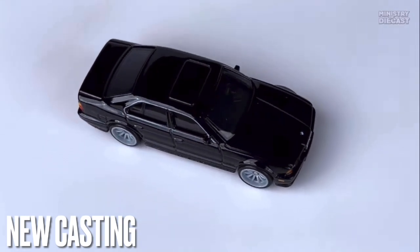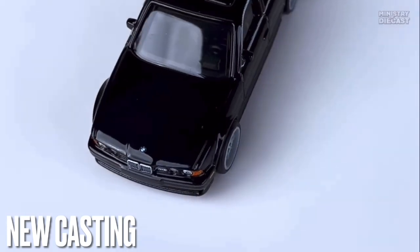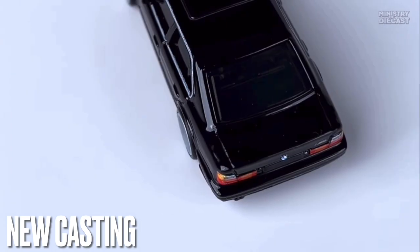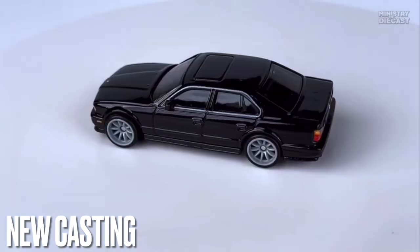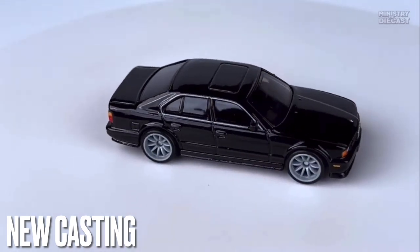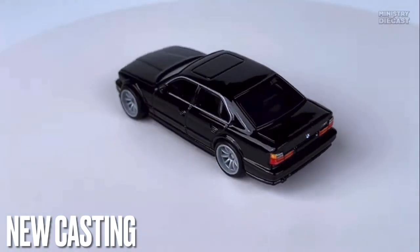Done in glossy black, it does receive side tampo, top tampo, front tampo, and rear tampo. Gets the full tampo treatment. It's rolling on the 10-spoke premium Real Rider wheels, and yes, it does have wing mirrors as well, and the interior plastic appears to be black. The base metal of this car is painted in matte black as well. That's the same thing with most cars that feature in the Hot Wheels premium line.